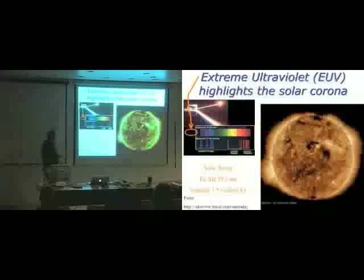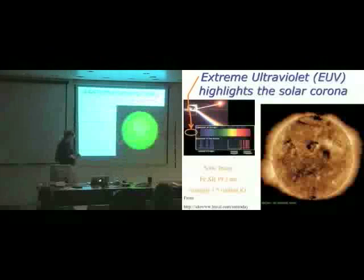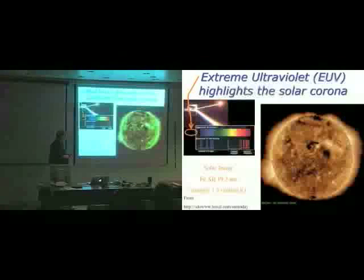If you take light through a prism or off a grating, you get the color spectrum. Here's an example spectrum of the sun. Here's an example spectrum of aurora, which is a bunch of emission lines. But we're looking out here at the very short part of the spectrum that you can't see with your eye, the ultraviolet. We're looking at the extreme ultraviolet, even shorter wavelengths than off this scale. And you can see the sun looks very, very different. I'll go back. Here's the visible light photosphere, and here's extreme ultraviolet showing you the hot corona.